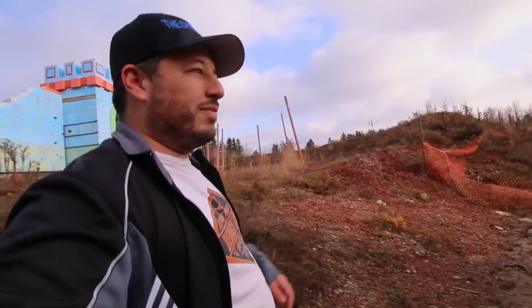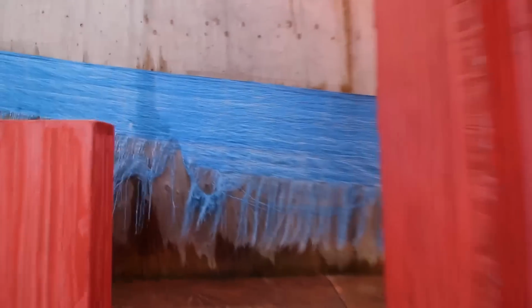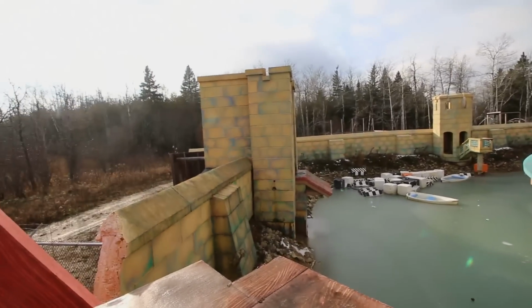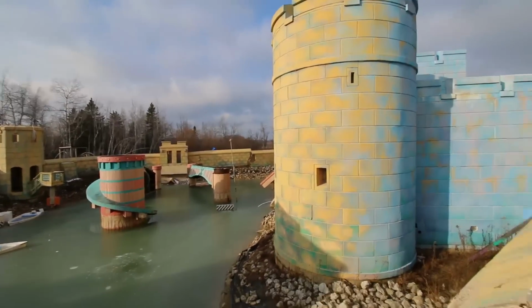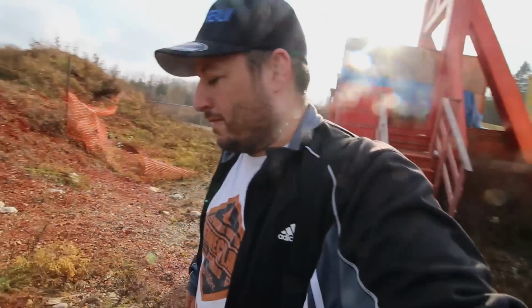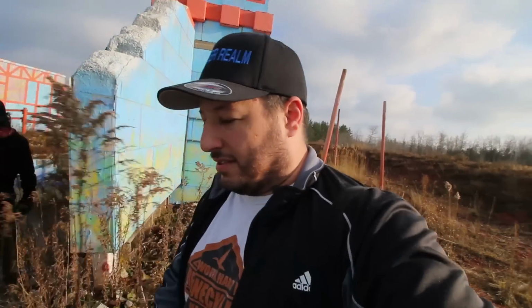Actually, you know what? Take a peek from the upper level here. Guys, just over there is the main course of this show. So let's get to it. Take a good look at this, guys.